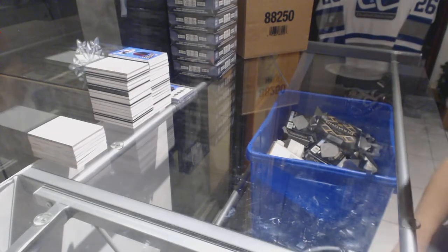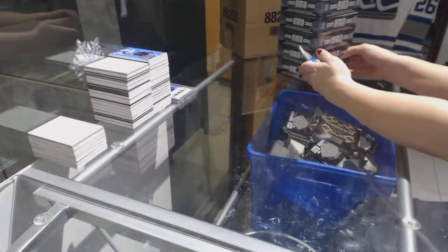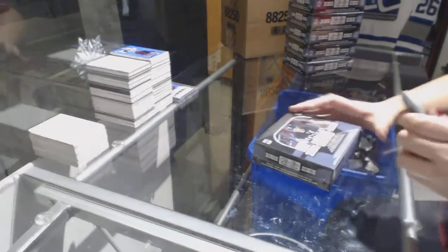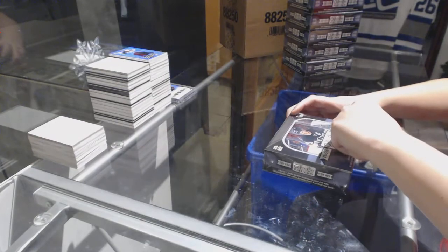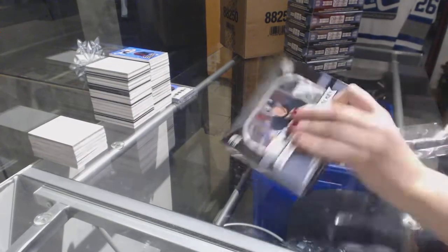CNC group break 80/20. We've got the 15/16 Upper Deck Black Diamond six-box break. Best of luck, everybody. Here we go.